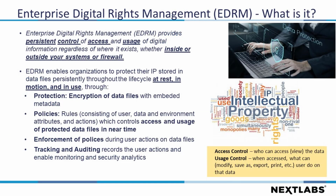Enterprise digital rights management is an essential technology to balance the need to share with the need to protect, provided by NextLabs. Let me explain what it is and how that works first. Then, I will explain how we can help deliver the solution to these two key enablers.